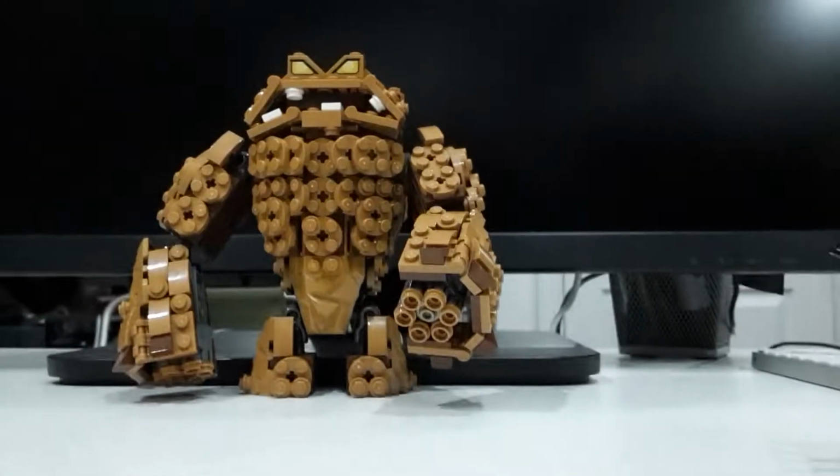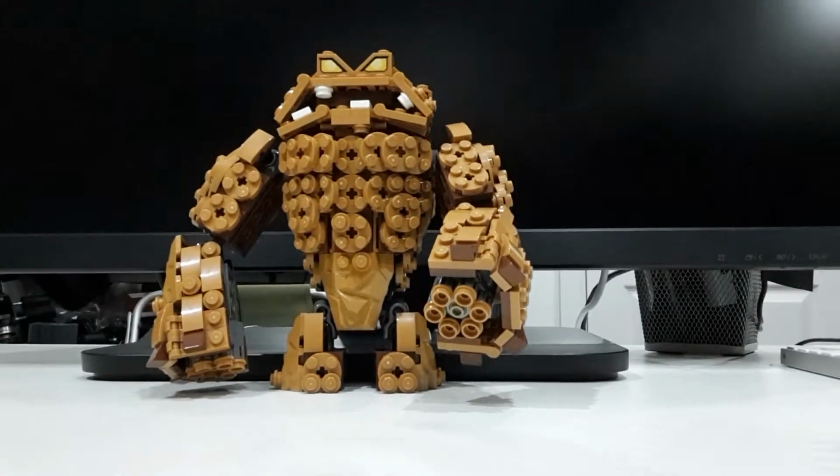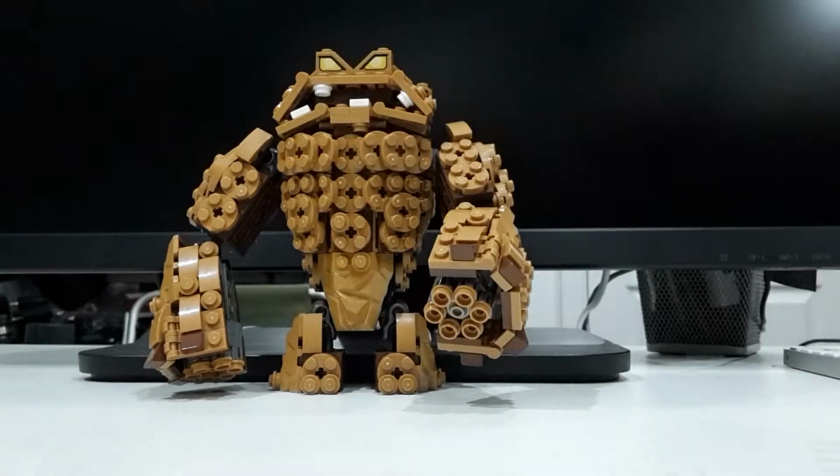I should really get a proper stand. So that's it for the number 5 slot.